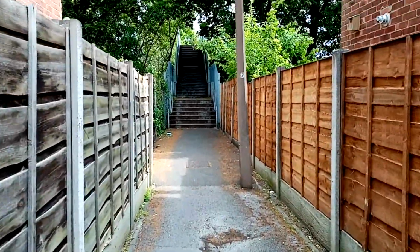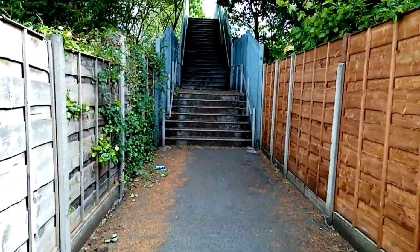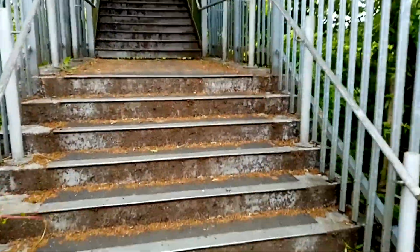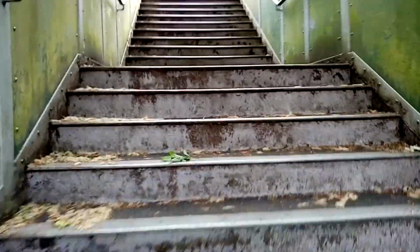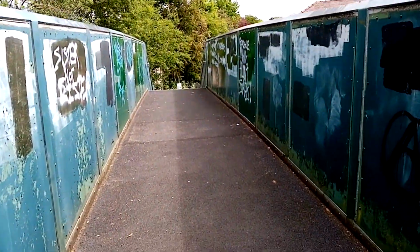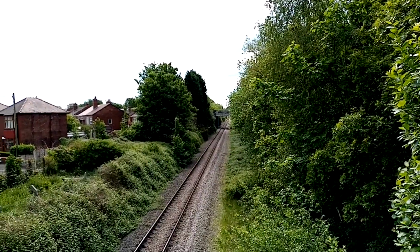Okay, so we're nearly done now. This little path and the footbridge takes us up to one of the railways that we crossed earlier. Just trying to remember if this is still the single track one, have a look in a second. I think it's the single track one. Yeah, that's the single track one that we crossed earlier.